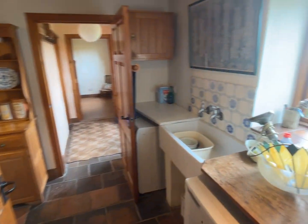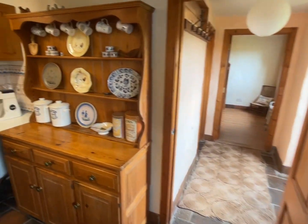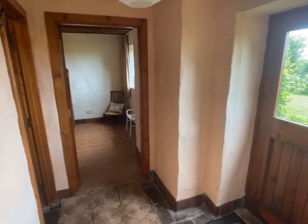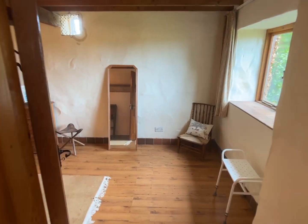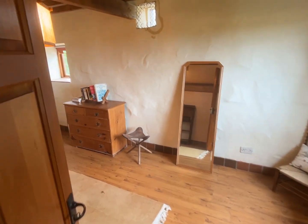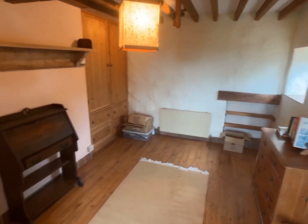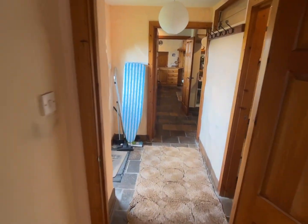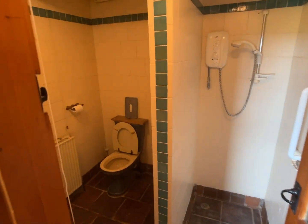So now we're into the utility room, which is more or less open to the kitchen. The Belfast sink there, plumbed for a washing machine. There's plenty of shelving there as well. And you can see that gap then out back to the kitchen. Now, this room at the end is a bedroom. It was built as a bedroom and it's got a bathroom beside it, but it would make a fabulous study if you didn't need the downstairs bedroom. But there's the shower room and the loo beside it.